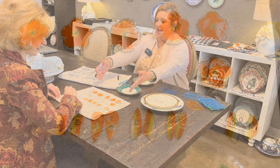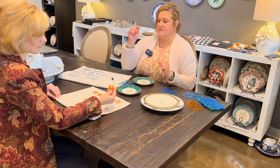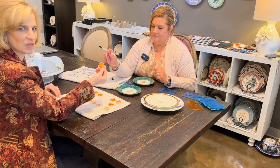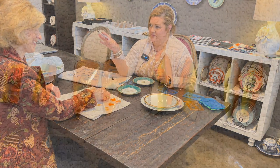Now this pattern right here, this is Fire Song. I believe it's Fire Song by Lenox, but don't quote me on that. Or Fire Flower. Okay, I've not seen that before, I'll have to look that one up. It's very, very retro. Beautiful. I found teacups and saucers at an antique store for next to nothing.